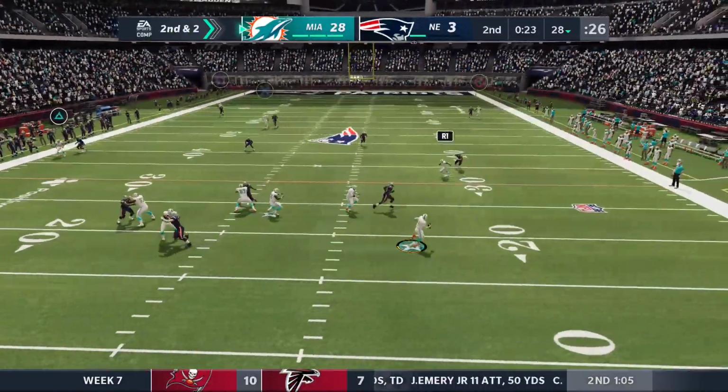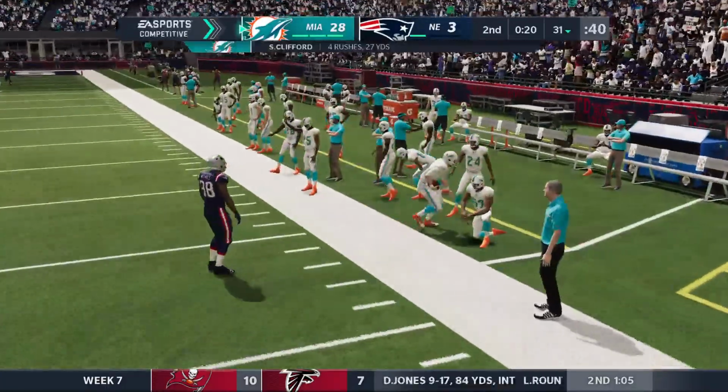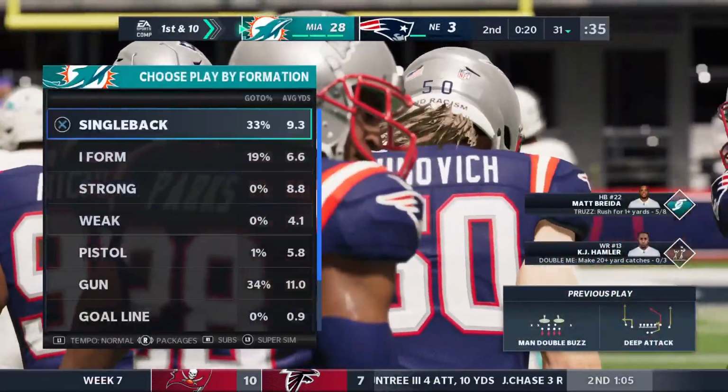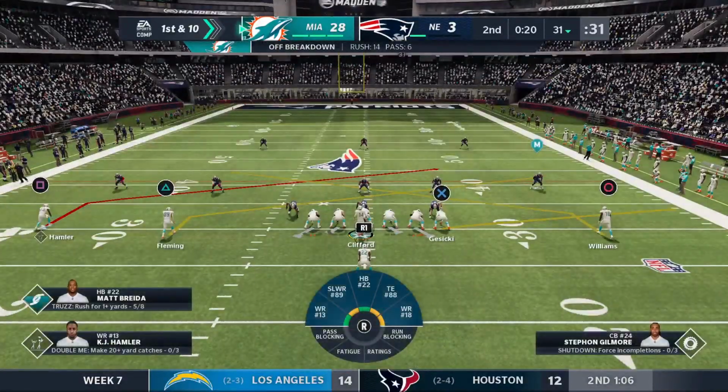Partner, he was going through his progressions. Not there, not there. After about the third one, he decided he better pull it down and run for it. And he slides down and avoids the hit for good measure. When in doubt, do it yourself, as he keeps it for 3 and a first down.